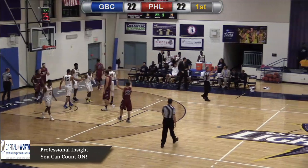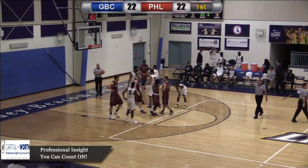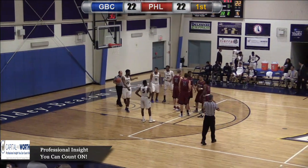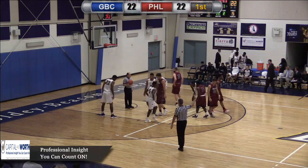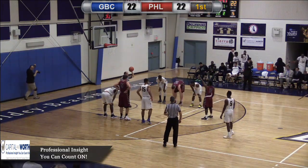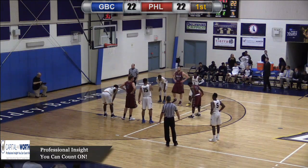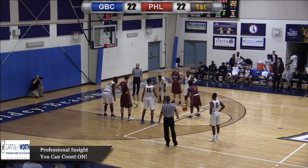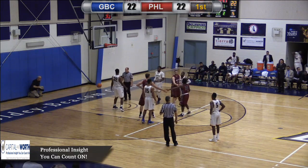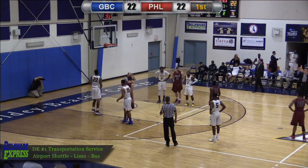Dante Thompson went straight up in the air, just held his arms up, but made contact, and so Andre Gibbs will go to the line shooting 2 shots. And they called that on Dante. That's going to be his second personal foul. It's the 15th foul. 16 fouls for Philly U. So one more foul for Philly U, and that sends Goldey into the bonus.